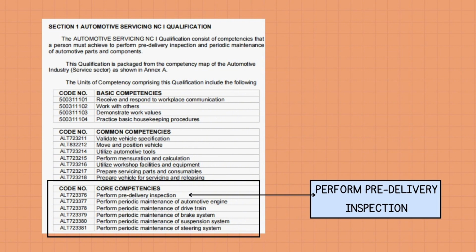Automotive servicing NC1 focuses on skills needed to perform pre-delivery inspections and periodic maintenance. These are essential tasks that ensure vehicles are safe, functional, and ready before they are handed over to customers.